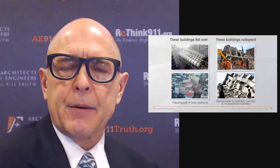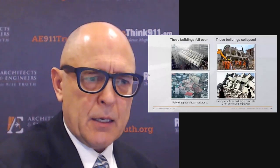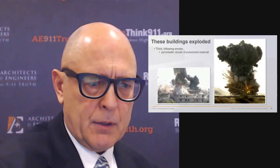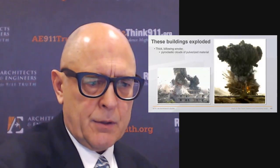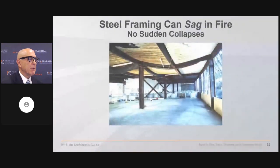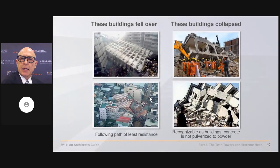framing. So what about buildings that have failed, in this case, due to natural causes? I'll give you a close-up of these, so you won't have to see my face here as much. Anyway, we have, did we really jump forward? There we go. Buildings that fell due to earthquakes.